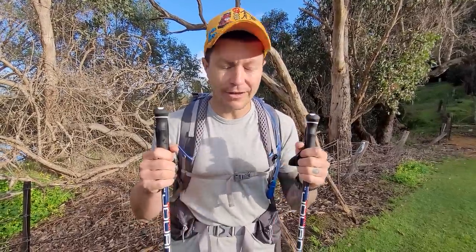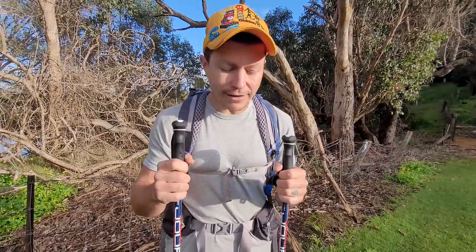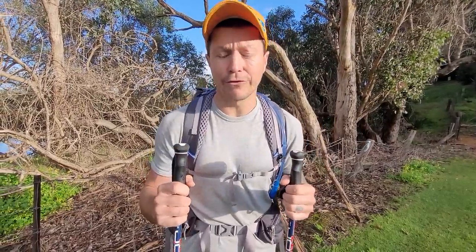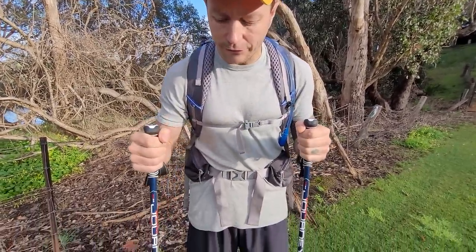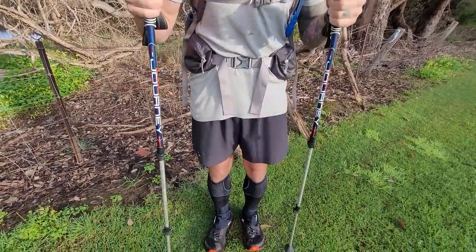Now, we discovered the benefits of hiking poles. So good. Oh, amazing. In Kyrgyzstan, hiking on the ice and snow. And since then, I'm completely converted. And I will quickly say why. Not only do they alleviate, or we've read online, up to 30% of the weight off of your joints. And if you've got bad knees like me, then that is a big amount.